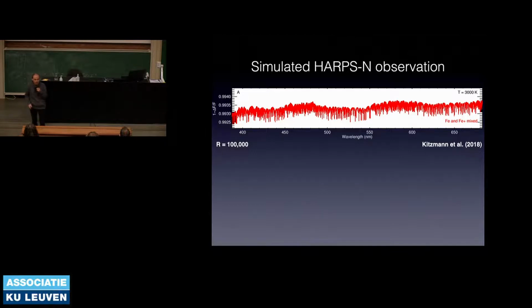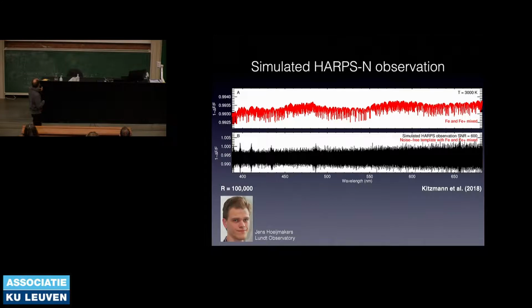The problem, of course, is if you want to observe this with a high resolution spectrograph, this is not what you actually measure. But unfortunately, I'm only a poor theoretician. I'm not an observer, so I needed to get help from colleagues. And one special colleague was Jens Hoeijmakers. He recently moved to Lund Observatory to become an assistant professor, but at that time, he was a shared postdoc between Bern and Geneva. And he's an observer and a specialist in high-resolution spectroscopy.